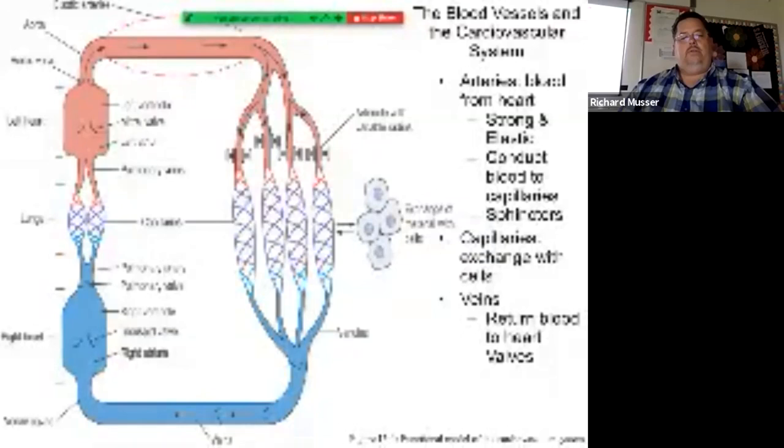Remember, the arteries are elastic, so they will expand and help push the blood through like a balloon. Have you ever inflated a balloon with water and let go? The balloon helps squirt the water forward, doesn't it? So you fill up a balloon and then you open it, the water's going to squirt. That's what the arteries are helping to do.